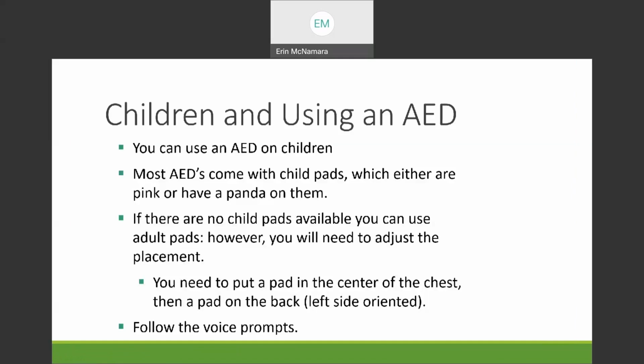Now, for children and using an AED, it is very similar to our adults. The only difference is going to be using the child or pediatric size pads. Typically, those are going to be smaller in size, and instead of the blue backing, which adult pads are on, it should be on a pink backing, or it'll have pictures of pandas all over it. But either way, they will be labeled in their respective pouches or little bags that they come in. So just make sure you're reading, and you're going to grab the pediatric size pads.